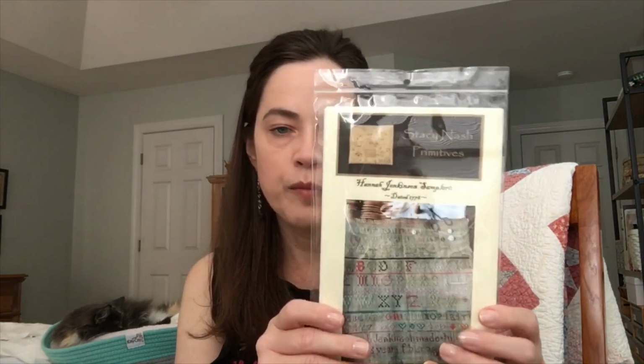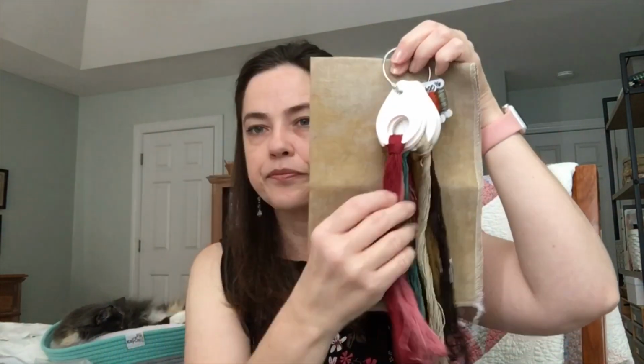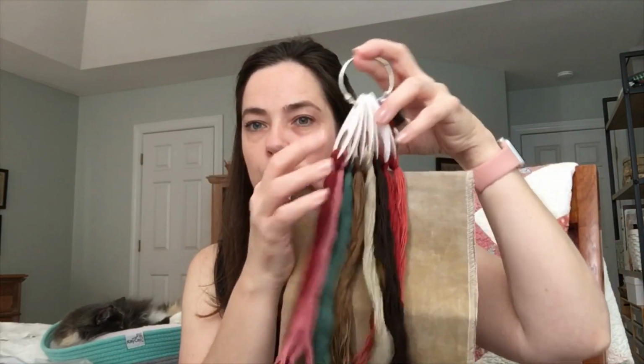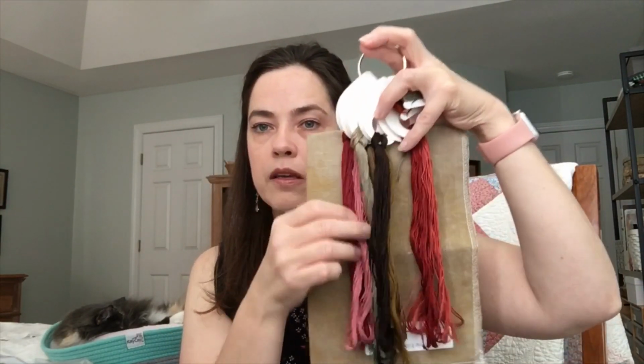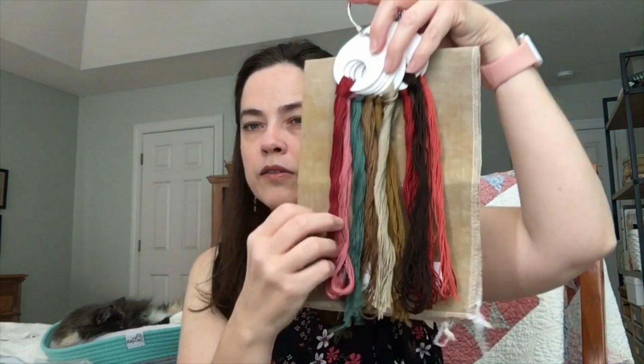It's just a sweet sampler. And it calls for 28 count ale by Picture This Plus and DMC. So I have a piece of 36 count ale in my stash. And I just pulled DMC. Had to use a couple of my bobbins there. But these colors are so pretty. Aren't those pretty?